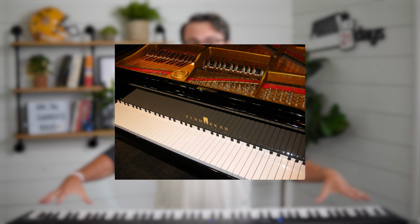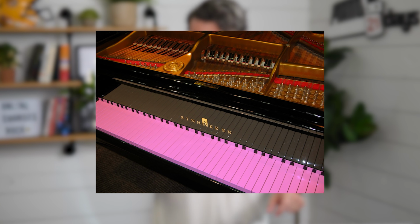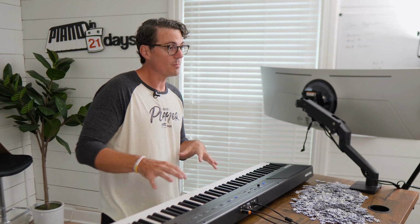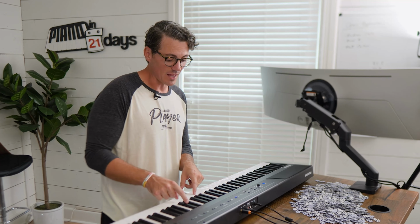So we literally could have 88 identical-looking purple keys. Imagine 88 long, skinny, rectangle keys all across here. We could play it the same. It would sound the same, because black and white notes are the same. They do the same thing. We just wouldn't be able to tell where we are on the keyboard, right? If they all look the same.